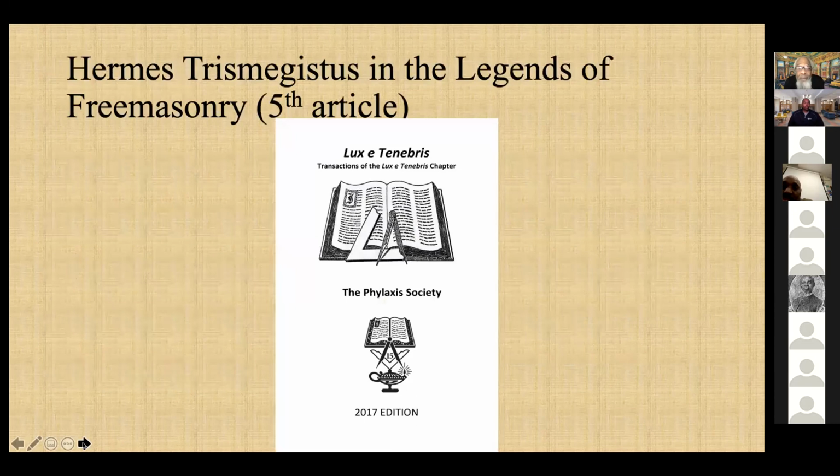Now, if you get the 2017 edition of the Lexi Tenebris publication of the Phylaxis Society, the 5th article, I call it chapter 5, the name of that article is Hermes Trismegistus in the Legends of Freemasonry. It's an article I wrote. And it's a quite detailed explanation of whom Hermes Trismegistus was. Actually, his Egyptian name, very similar to mine, he was known as Brother Tehuti. All right, he was Tehuti, and he was called Tehuti 3 times great in ancient Egypt, long before the Greeks ever showed up.